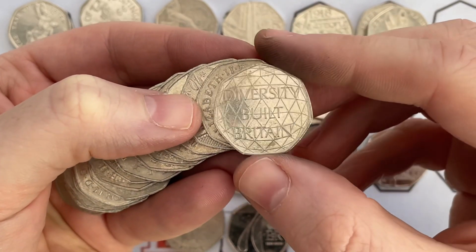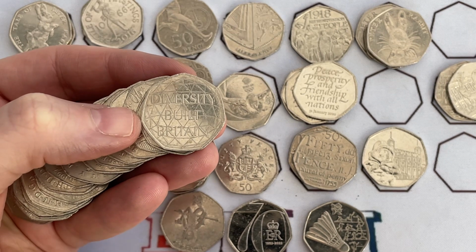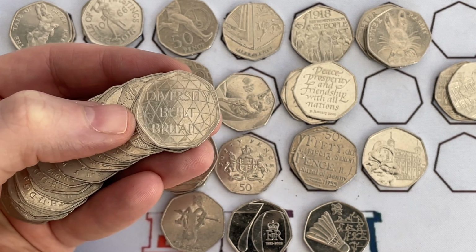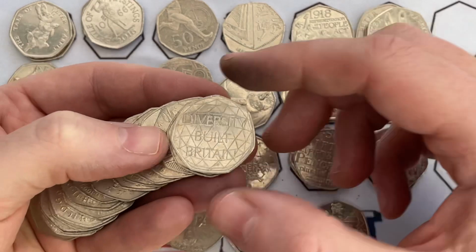I honestly don't think I've got anything here. Oh, I didn't do the mintage figures for the Beatrix Potter anniversary. So I'm going to give, it was nearly 7 million. Let me just find it, 6,900,000. Value, I'm going to say £1. It's worth £1. Maybe it's £1.25, £1.50.